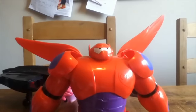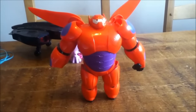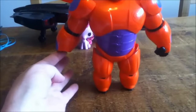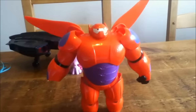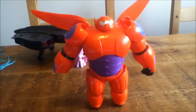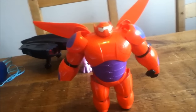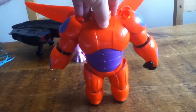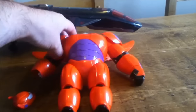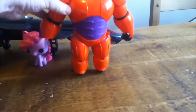Next thing that we bought from the car boot sale was this B-Max toy, which is fantastic, apart from it has a hand missing, which I don't think it had missing when we got it. But as we were going around the car boot sale, it may have dropped off, because we were holding everything in his hands. It's really nice. It's got removable armor, and inside it is the little marshmallow version of the character.